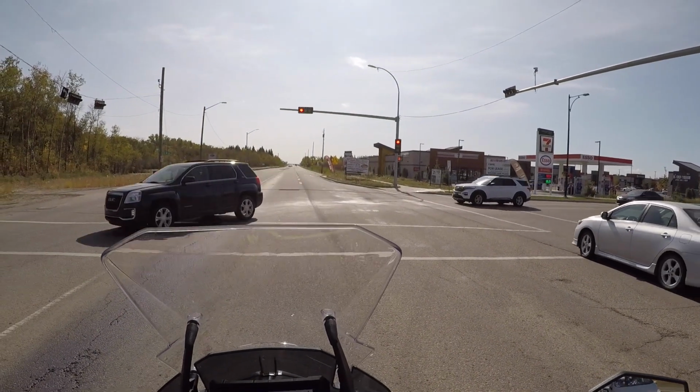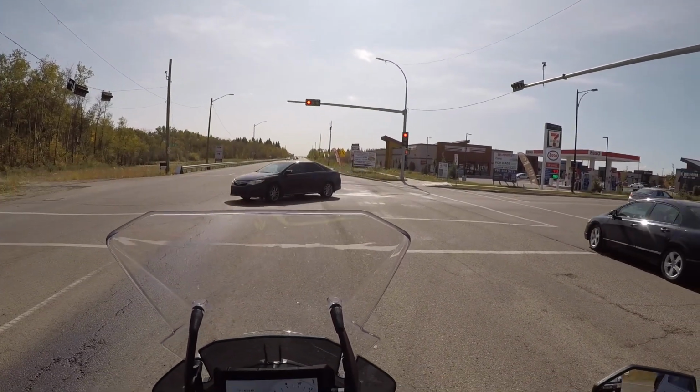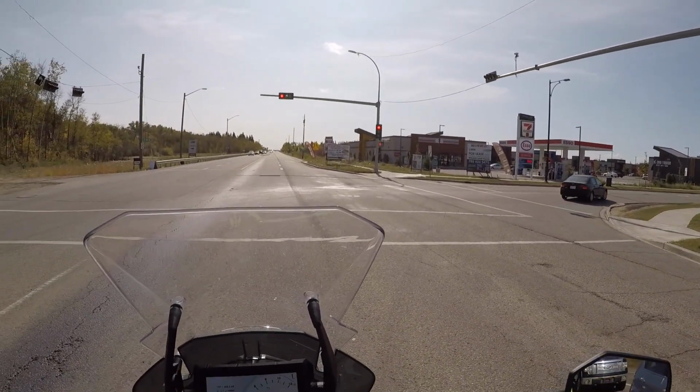So just up here we get on the highway again, and we'll be able to open it up just a little bit and show you what the motor is like, what the exhaust note sounds like.